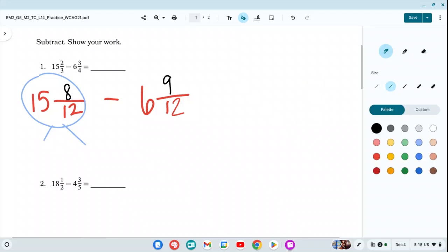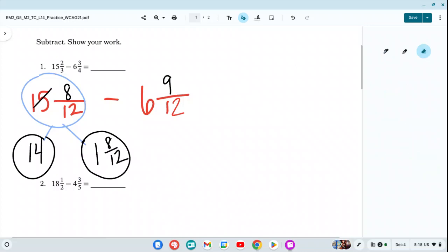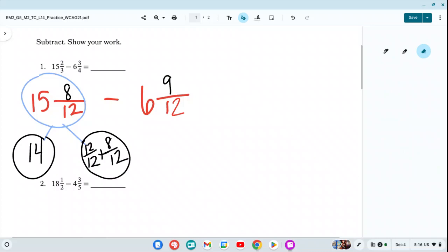So when I take 1 away from 15, I'm left with 14. The one whole that I borrowed, I'm going to rewrite it as a fraction. So instead of saying 1 and 8/12 are left over, I'm going to write that 12/12 and 8/12 are left over. What we're doing here, families, is we're making an improper fraction.